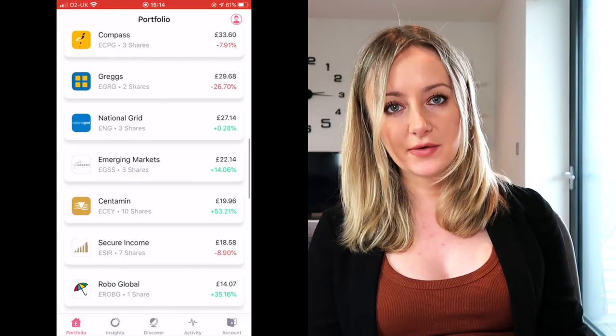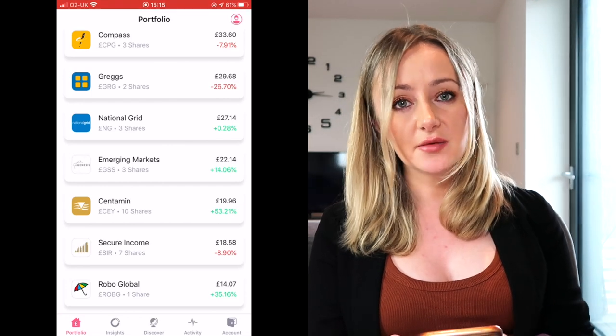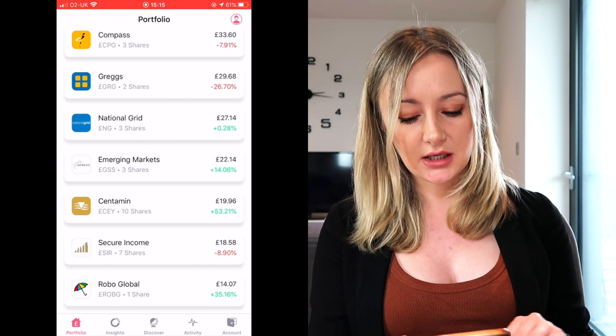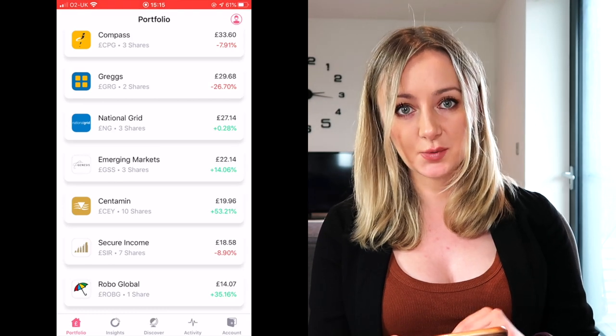Okay, so the next few, I'm just going to lump all in one because there's been no change to these at all. So we've got Emerging Market, Sentiment, Secure Income, and Robo Global. All of these, I've maintained my position, I've just held on to them. All of them have gone up and down slightly, but the only one that's gone up quite significantly is Sentiment. It's gone from a value of about 1570 to 1996, which is quite good.